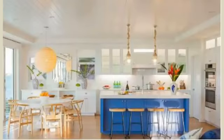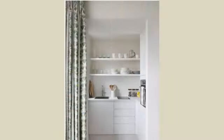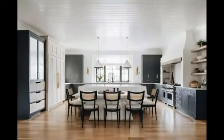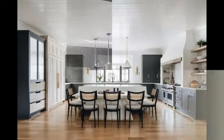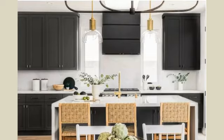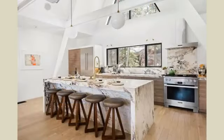Storage solutions: hidden storage, pull-out drawers, and pantry-style cabinets maximize space efficiency. Atmosphere and functionality. Modern kitchens are designed to be both visually appealing and highly functional. They prioritize ample workspace, efficient layouts, and ergonomic design. The use of high-quality materials and appliances ensures durability and performance. In essence, a modern kitchen is a reflection of contemporary living, combining style, practicality, and a sense of sophistication.